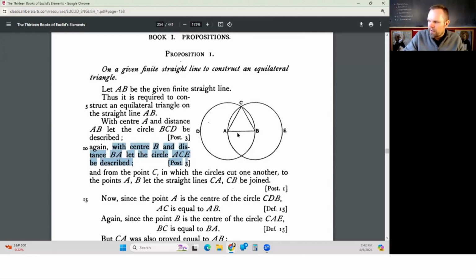So at this point, we've got a finite straight line drawn here, AB, which was given to us. We've got this first circle, BCD, which was constructed from point A at distance B using postulate 3 to justify doing that. We then constructed this second circle from center point B at distance A, circle ACE. So we've got a finite straight line and two circles that have been drawn from the endpoints of that finite straight line. Now, in the next part of the construction, from point C. So point C is a point named where those two circles intersect. That point at which the two circles intersect, we mark as point C.